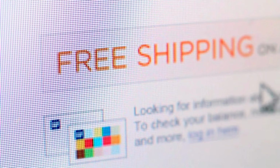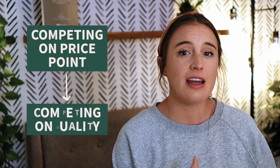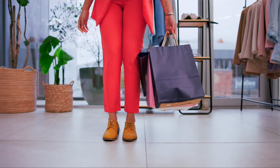When we're talking about physical products, shoppers are much more likely to go with the one that offers free shipping versus the one that doesn't. Now, free shipping is not always doable for every product niche, but it definitely is doable for a lot of them if you raise your prices a little bit and cover for that in the actual price point. So we have to shift our focus a little bit here from competing on price point to competing on quality. Believe me when I say people will spend money, especially around the holiday season. They're looking for gifts, they're looking for home decor. This is the time that people don't care as much usually about how much they're spending. They've allotted a certain amount and they're willing to pay for what they want.